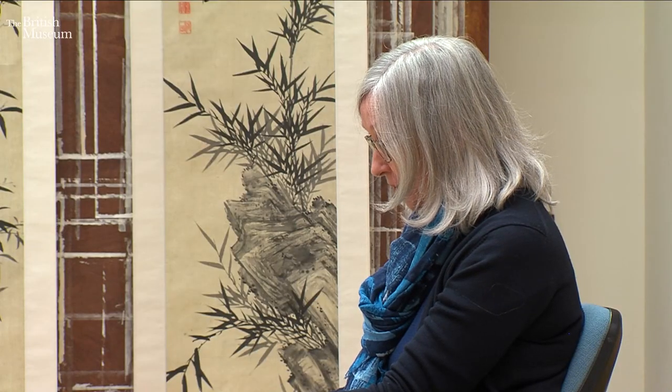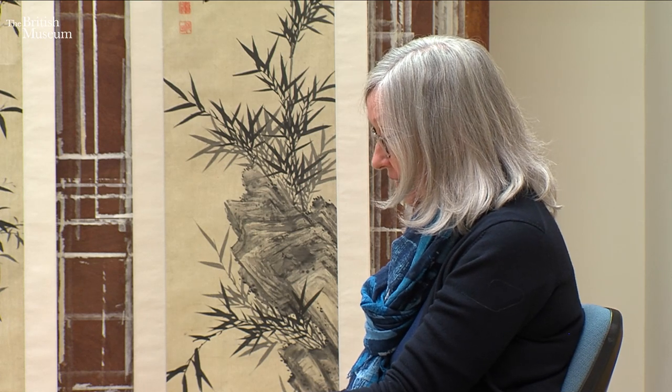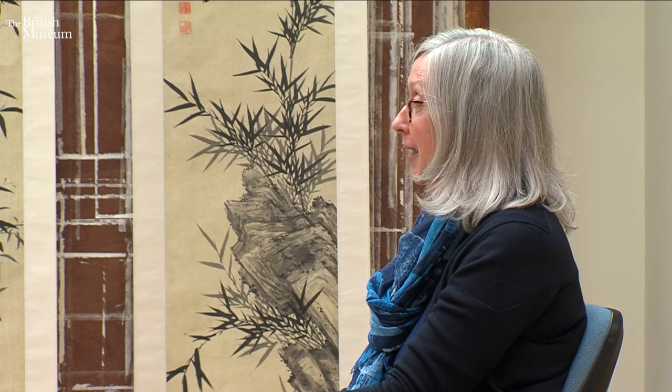Brilliant. And then a similar question about paper this time. How did you come about using the Schwann paper, and what thickness and size did you use for the lining, and how did you apply it?